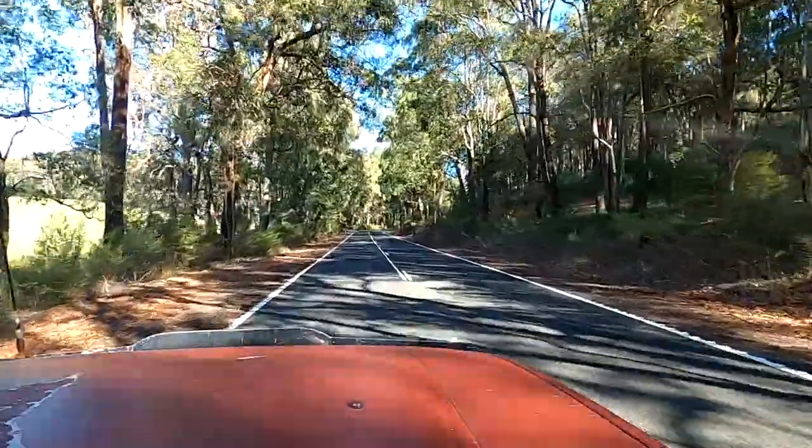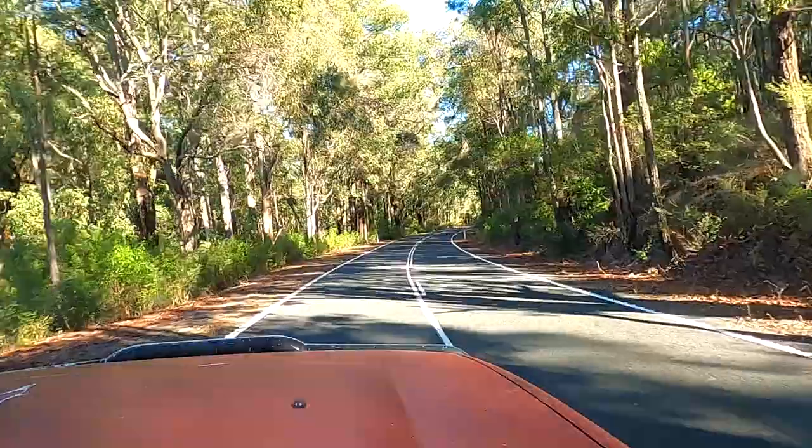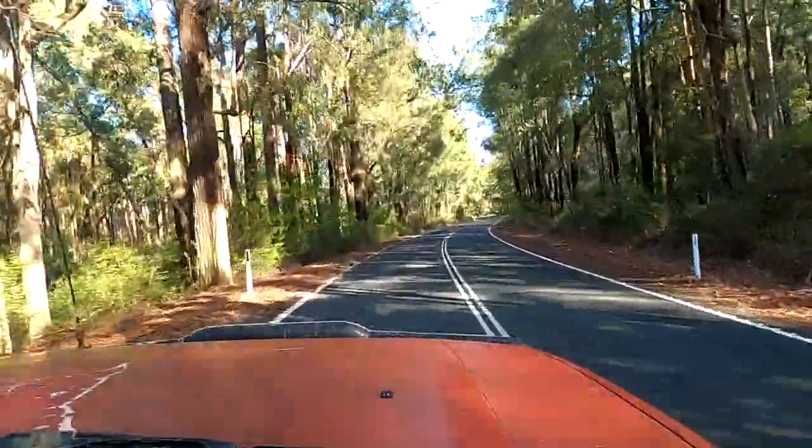You certainly know you're in the southwest when you've got these trees on either side of the road, and in places they actually overhang the road. It's a beautiful outlook as you drive through. We've just turned onto the road into Wellington Dam. I really want to check out the dam itself, and then from there we'll work out what the next steps are.